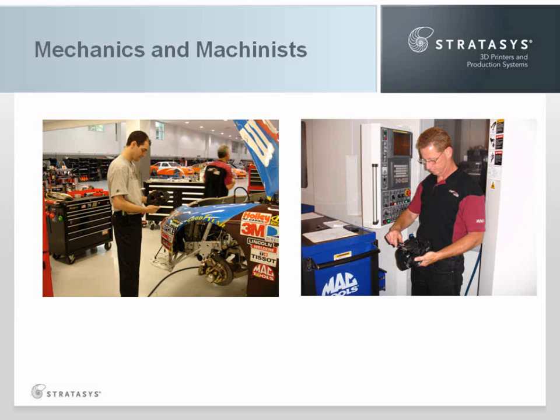So here you see a couple different guys. The picture on the left, this is one of our mechanics on the 18 team, and he's able to hold the part, fit it up to the car, make sure all the tools are going to work when he actually goes to work on that particular piece, and that it fits around the brake rotor and the wheel and everything else that goes into that assembly.